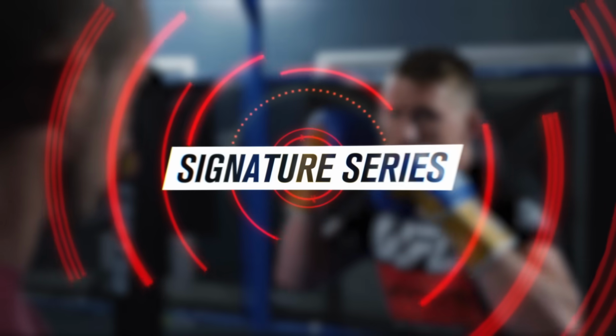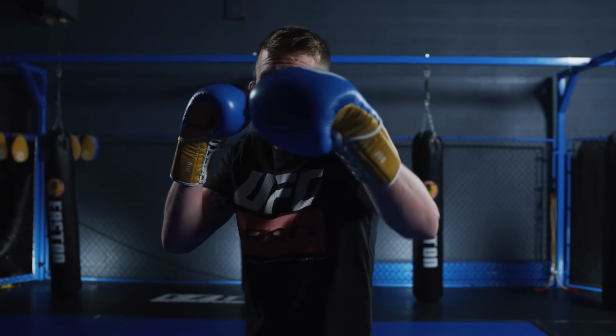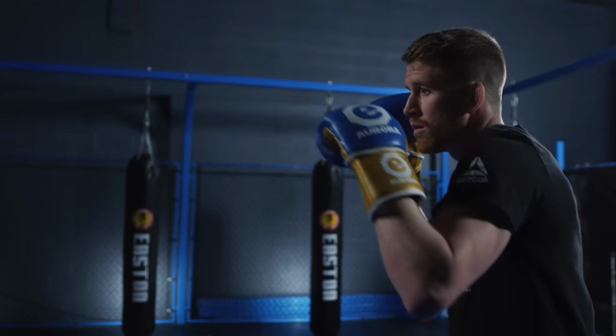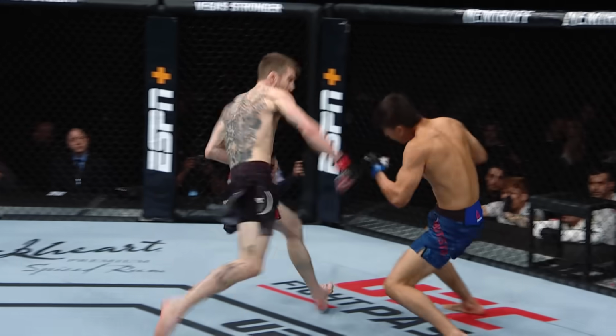First move, the jab. My jab is definitely a really important part of my game. I can keep people at bay with it, I can hit them as they step in, and I can use it efficiently to set up my more powerful techniques.